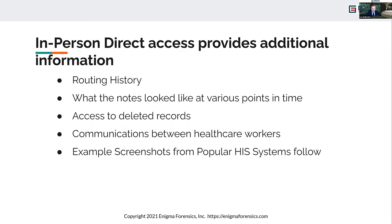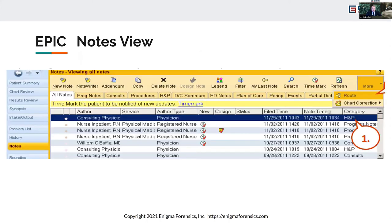So the in-person direct access is what often is required to be able to get a complete view of what happened, because some of the data doesn't show when you're just looking at the produced printed charts, such as routing history, what the notes look like at different points in time, and access to inactive or deleted records. Communications, as I mentioned, here's some screenshots from some popular HIS systems that follow.